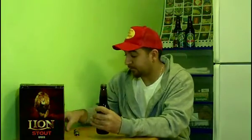His quote says, "The stout was soft, fresh, and quite delicious. This was the top fermenting Lion Stout. It was bottle conditioned and had an extraordinary chocolatey mocha character." Now they're really sweating that quote from him. It's on the back of every bottle.